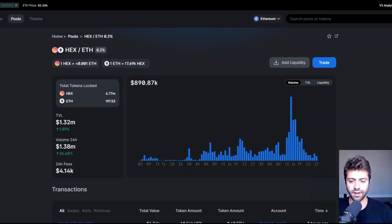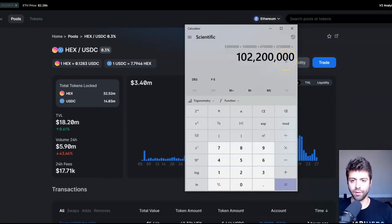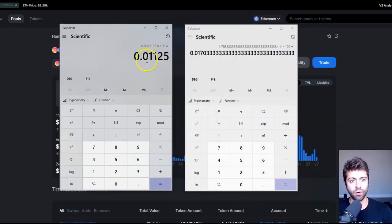Now let's add all these numbers up and do some math. So that equals approximately 102 million HEX on exchange today. And remember, there's roughly 600 billion coins in existence. So let's divide this by 600 billion, which is a big number, and we will get this number times 100 to get a percentage. That's about 0.017% of all HEX is available liquid, and that's as opposed to 0.01125% for Bitcoin, right? So there's actually a little bit more HEX liquid at this time in HEX's existence relative to the total circulating supply, or just the total supply, let's say.